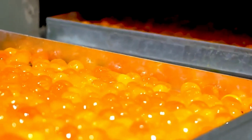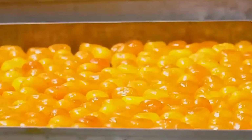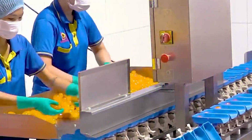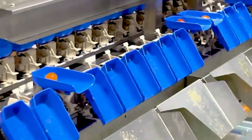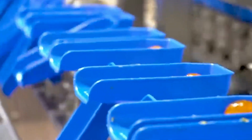But that's just the beginning of their journey. These salted duck egg yolks are now ready to take on their most iconic role, becoming the savory heart of a mooncake in another part of the factory. Mooncake production is running in full swing. These rich pastries, celebrated during the Mid-Autumn Festival, are being prepared by the hundreds. The dough, sometimes sweet, sometimes savory, is kneaded and pressed into shape.